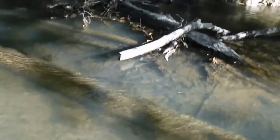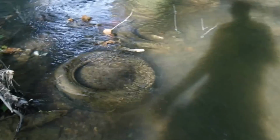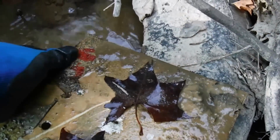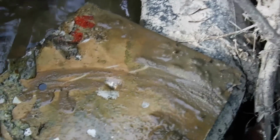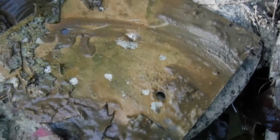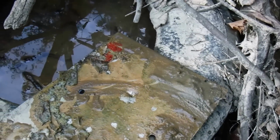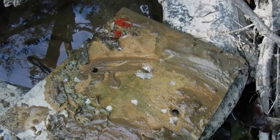Oh, this is gonna be an awesome creek. I'm sweating like a dog. What is that? A piece of a plastic chair. Here's a sign of the times. Okay, maybe not a sign. Maybe it was a sign. Somebody shot some holes in it. Probably says, do not get in this creek or you'll be shot. Okay, I'm done talking. I'm gonna find some more jars. There's a boot.